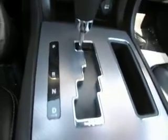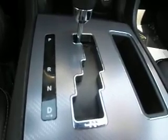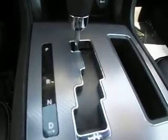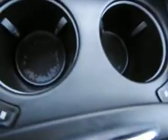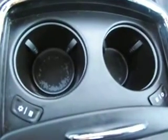Down here, we can see that it's an automatic, but it does allow for slap shifting if you want smoother transitions between higher and lower gears. In here, we can see a real interesting part of it, in that it's got heated and cooled beverage holders. So you can keep your hot drinks hot and your cold drinks cold while you're driving.